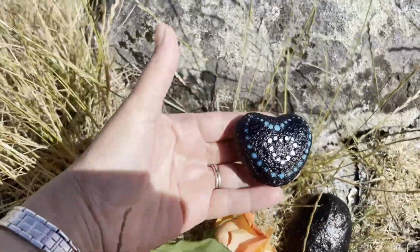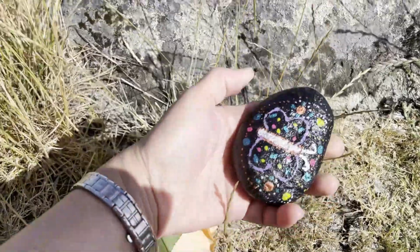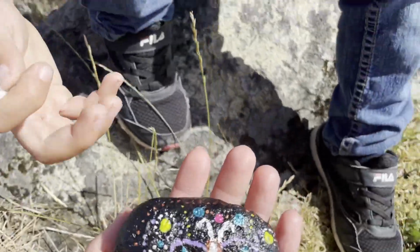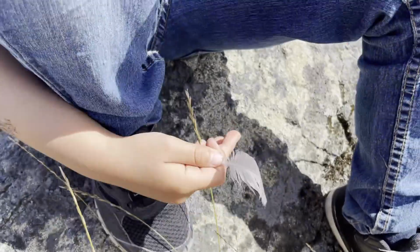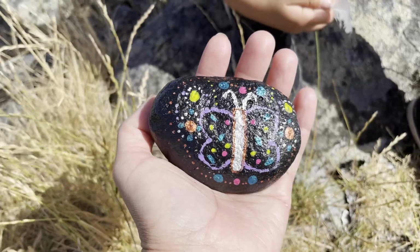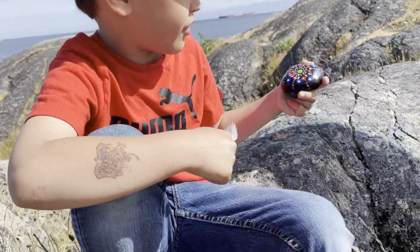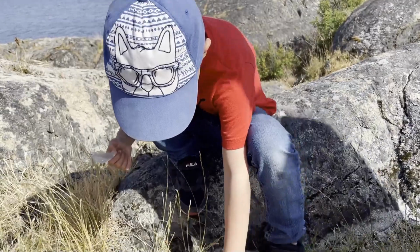Look at this. It's a heart. And the other one is... Ooh, it's a butterfly. It's so colorful. Ooh, that's so colorful too. You know we have one like this? I don't know which one I like best. Should I pick the other one then? Because we have one too. So you pick one, only one. Because remember, you have to share it with other kids.